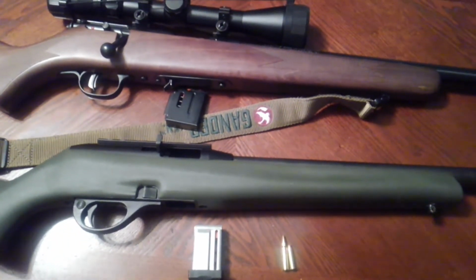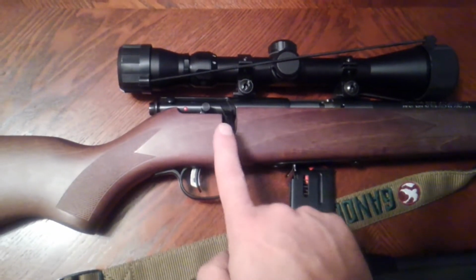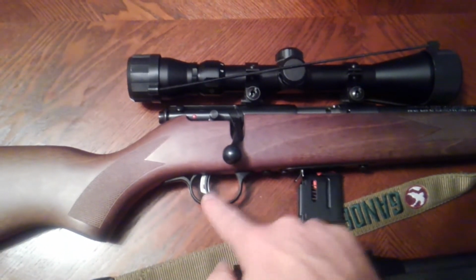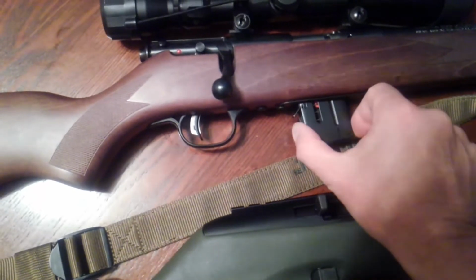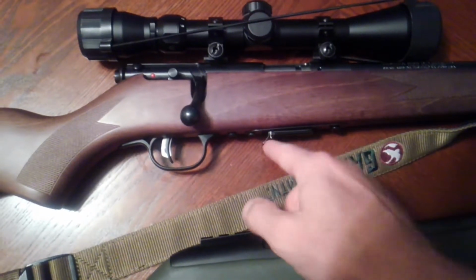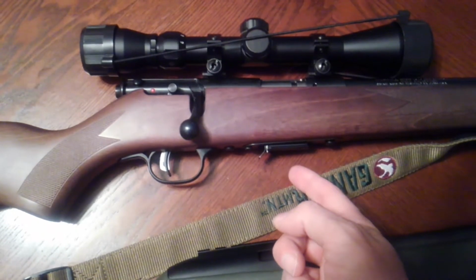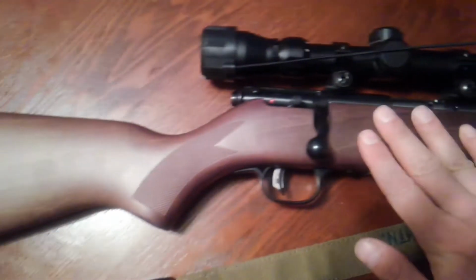So we'll go over a little bit with the Savage. This is a Savage. It's a bolt action. It's got their Savage trigger that you can see here. This trigger is adjustable, wood stock, and it's magazine fed, so you can get a lot of different magazines. The magazine fits flush. It's got a little push lever here that you push, and the magazine slides out. The wood on the stock is very nice, very clean.